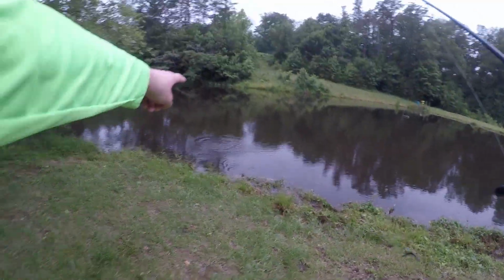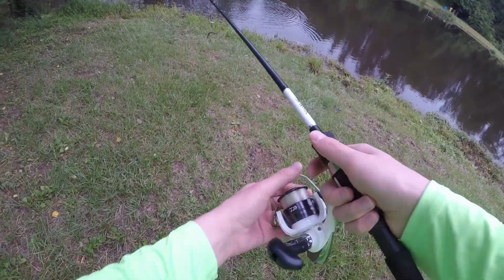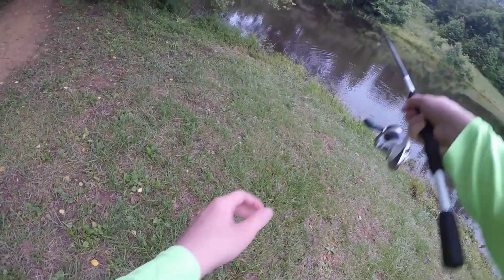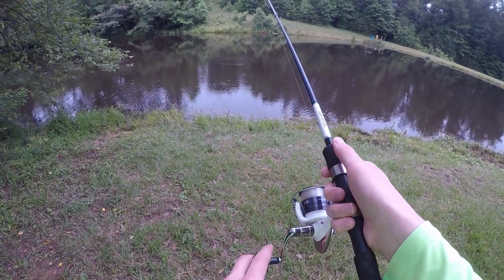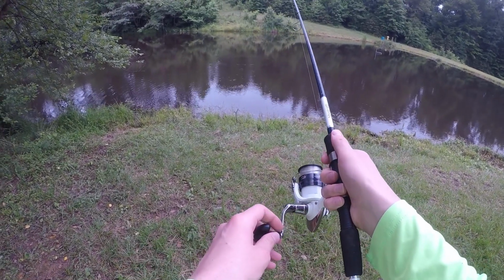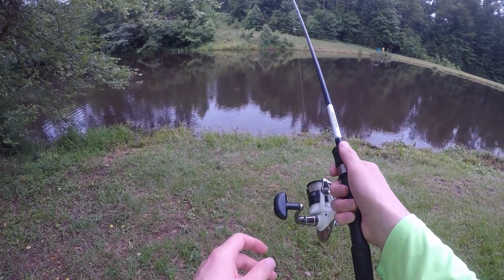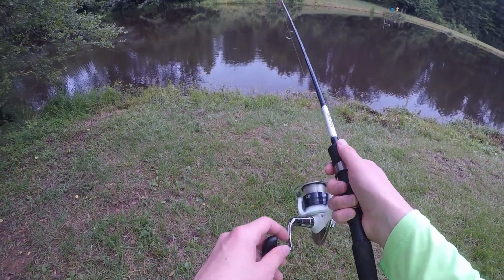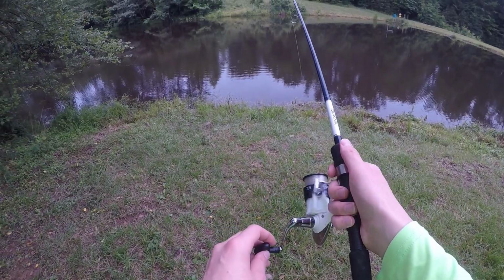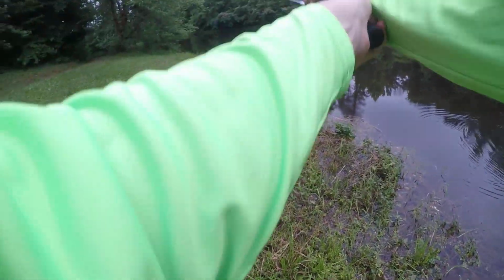Oh, I just had a blow up right there. It chased it in on top water, back away from the shore. Oh man. Did you guys see that? I hope you guys caught that. I hope that was caught on the GoPro. See if he's going to come back for it. He's chilling right around in here.